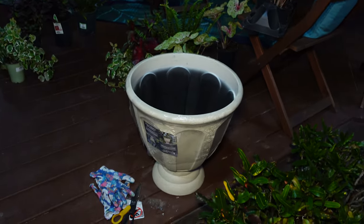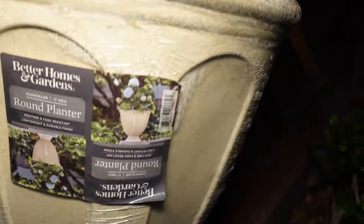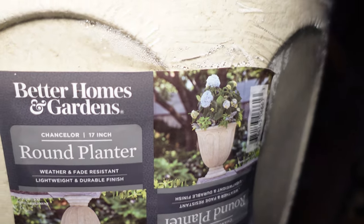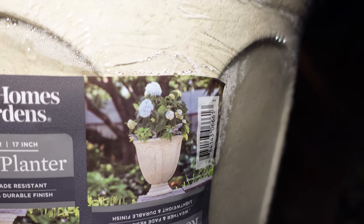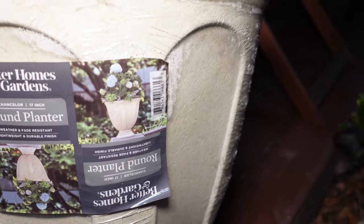I'm going to flip the camera around and show you these really cute planters. Okay, here they are right here. I bought two of them, and they are the Better Homes and Gardens Chancellor 17-inch round planter. And I just thought that they were so pretty. They're this really off-white color that I thought would be really pretty.